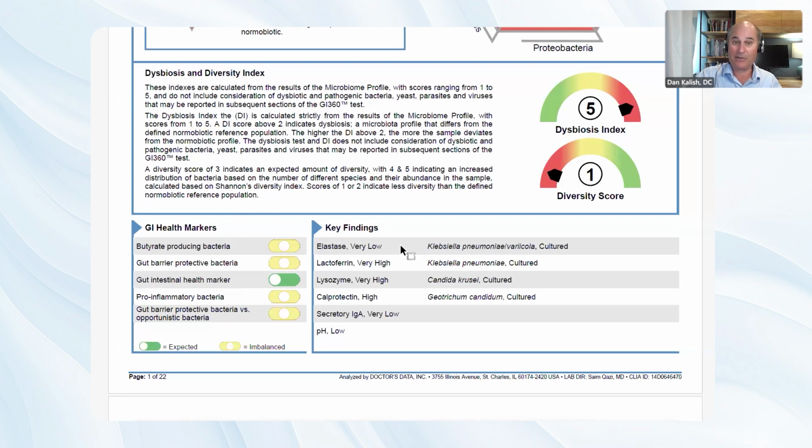And then the part I find most interesting is the key findings, because they do a nice summary here of the things you should be on the lookout for, whether it's organisms or markers like elastase. So low elastase means you're low in pancreatic enzymes. And then obviously, if you have a lot of dysbiosis, that's something you might want to treat.